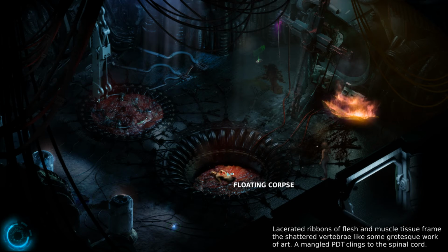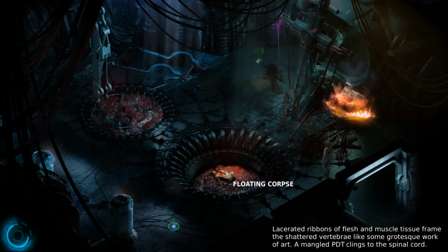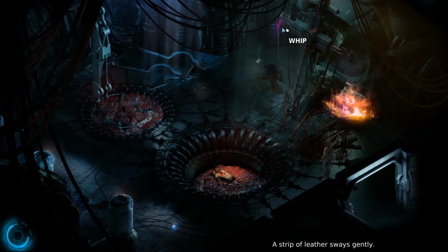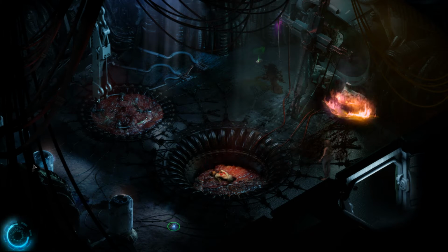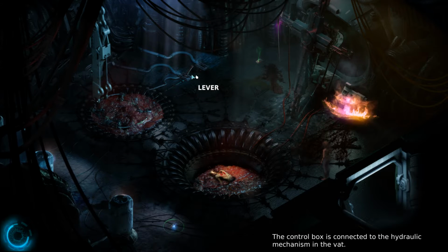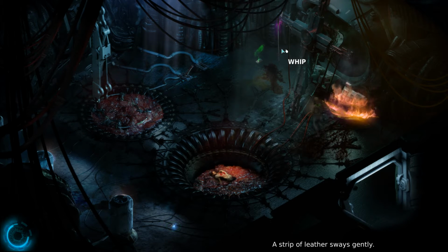There's a voice recorder here. Then we have lacerated ribbons of flesh and muscle tissue frame the shattered vertebrae like some grotesque work of art. A mangled PDT clings to the spinal cord. And we have burning machinery, a restraining harness, a whip. A strip of leather sways gently. We have organic fluids, this voice recorder that I already saw, hydraulic mechanisms, a lever. The control box is connected to the hydraulic mechanism in the vat. And then we have a PDA and that whip. Let's get that whip.